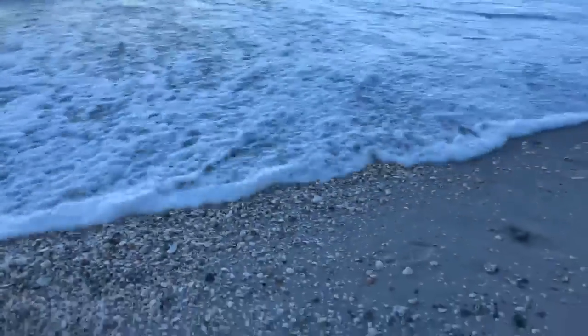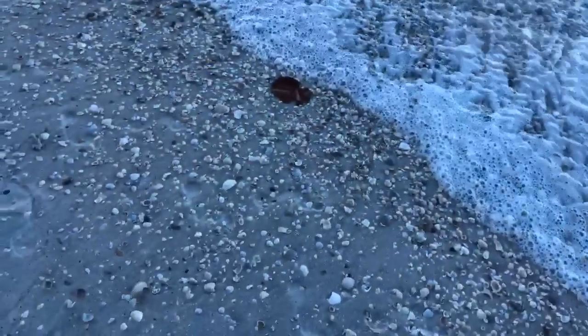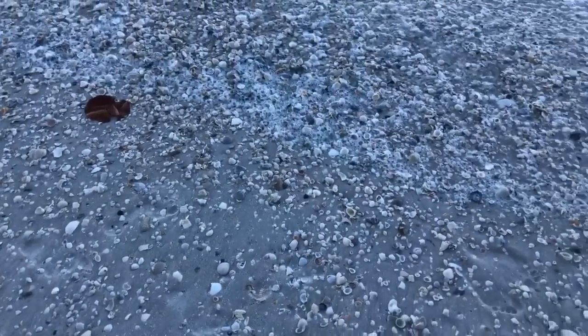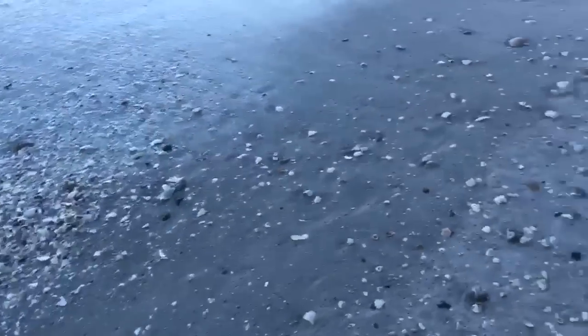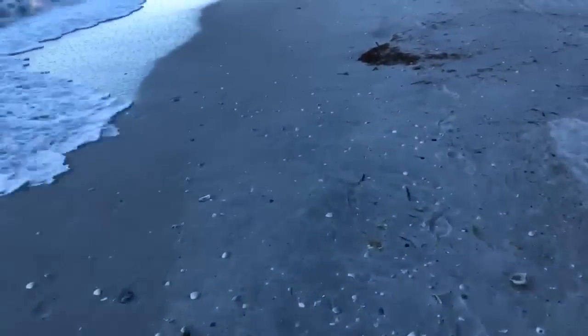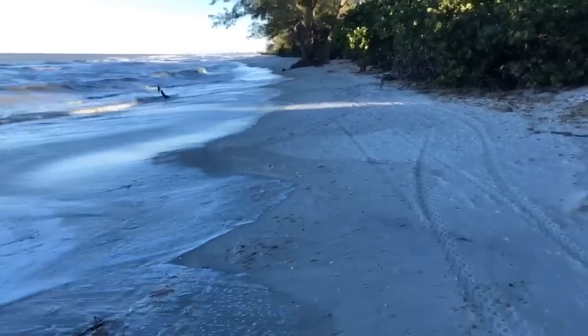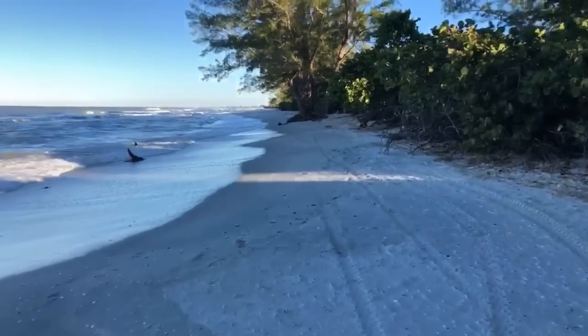Lots of shells along the shore here this morning. The tide's still a bit high though. We're at high tide now. Look how high the water is this morning. Almost coming up to the trees here.